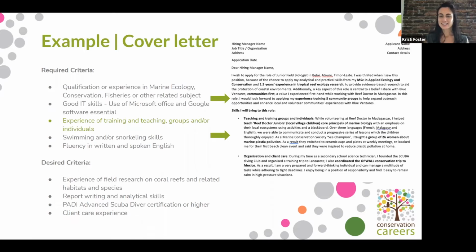And then you can see in the body here, they've actually put in their career success stories, and the second arrow is pointing to this. So this is the longer version of a career success story that evidences this criteria, experience of training and teaching groups and/or individuals. And it's in bold, it's really easy to see. So the employer can just look at this and really quickly pick out the information that they need.